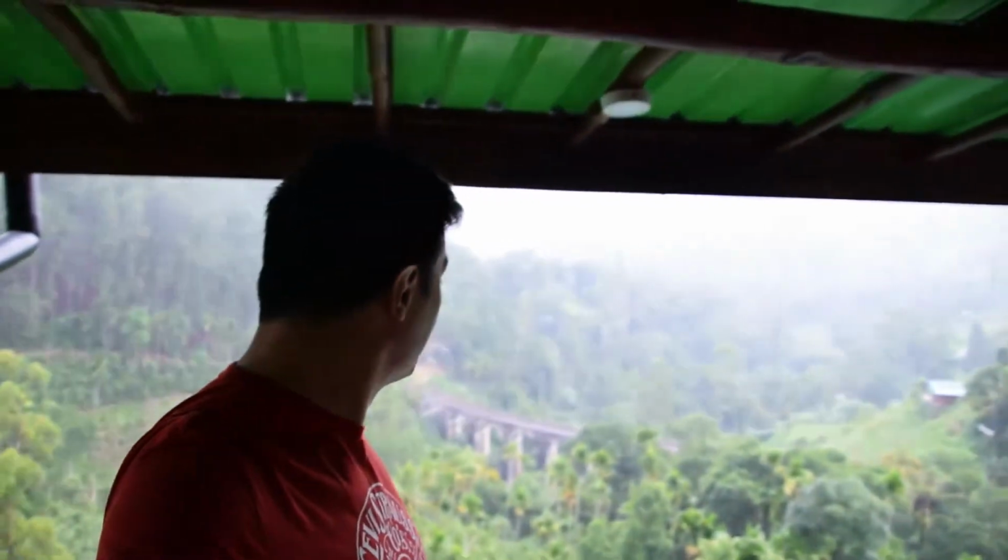We're walking to the 9 Arch Bridge, but it's pissing with rain and it's very muddy, but it'll be fun. We're at the 9 Arch Lodge. It's a bit noisy. We're in the lookout spot.